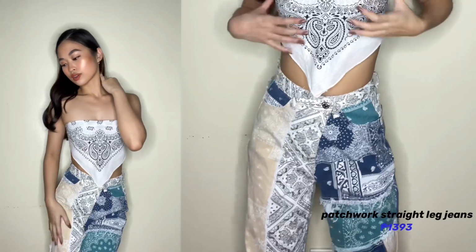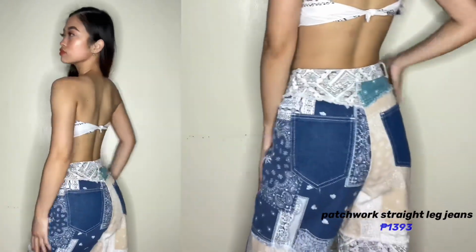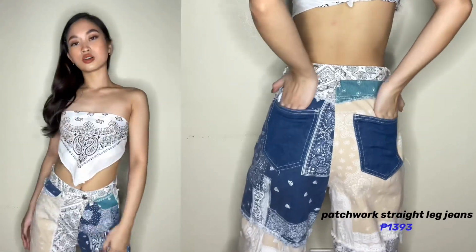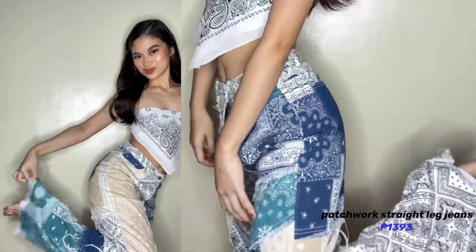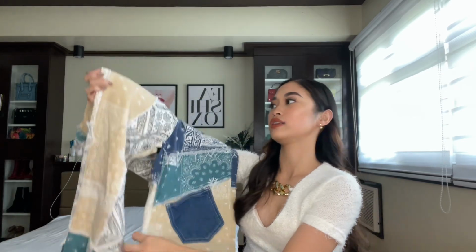And talagang mahahaba yung length ng jeans nila. For reference, I am 5'2 and talagang mahahaba sila sa akin, yung mga jeans na talagang sagaran. Kahit na mag-heels ako, mahaba pa rin siya. Ang daming colors na trendy, like denim, tapos white, tapos meron din silang parang khaki color right here. Basta ang ganda ng jeans na to.